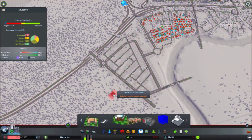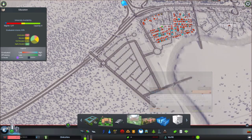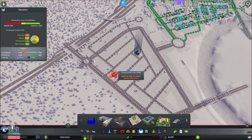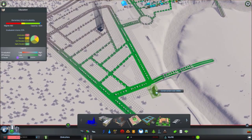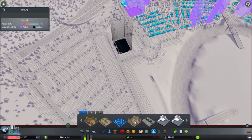That could be quite interesting. It works as a university though. The College of Art and Design works as a university, which I'm not ready for yet, I don't think. Could potentially improve the education coverage. I don't know, though, because we've got the other church, the large church in Maple Park. That could be quite cool. At the end of the long avenue, could be quite nice. Although that might just inhibit growth. I'm not sure about that.